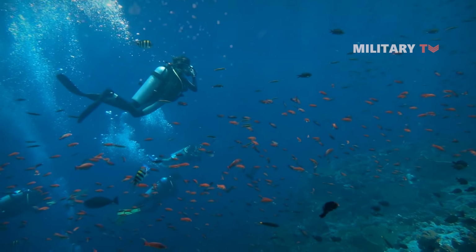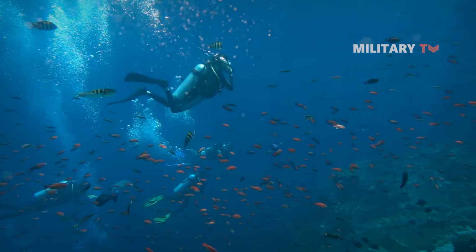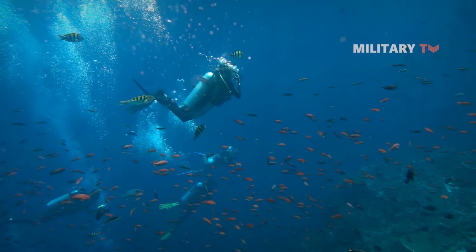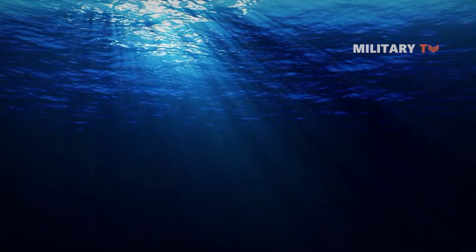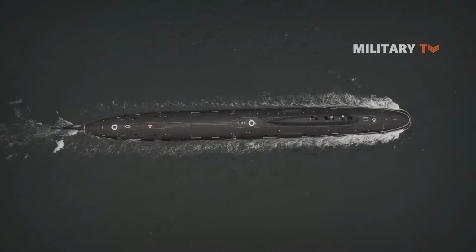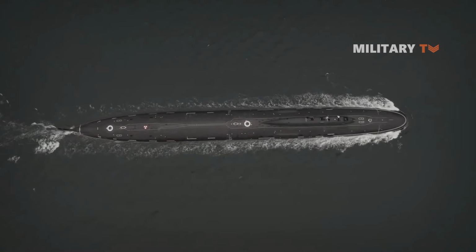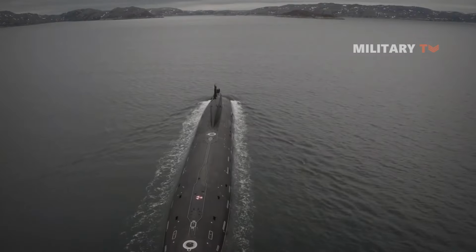If you've ever been snorkeling or scuba diving, you will know how extremely different life underwater is from life on land. It's dark and hard to navigate, there's no oxygen to breathe, and the intense water pressure makes everything feel claustrophobic and uncomfortable. Submarines are ingenious pieces of engineering designed to transport humans securely through this dangerous environment.